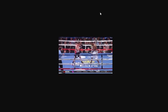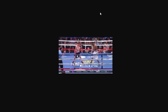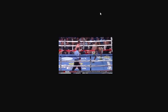Just watch the footwork, right? As he inches in, Trout inches back. Inches in, and then Trout steps forward as Canelo's inching in. Watch this. And he doesn't realize Canelo's down a different angle. Catches him. All right? It's all about angles in boxing.